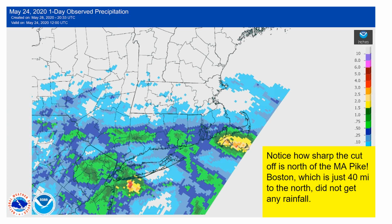And as this map points out, you can see how sharp of a cutoff there is from far southern portions of southern New England to the Mass Pike. There's really not much rainfall north of the Mass Pike, whereas once you get further south, we've got the heavier precipitation, again, with most of it concentrated over Cape Cod and the islands. And as you can see on the right-hand side, you've got different scales of how much precipitation occurred.